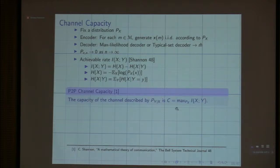And here is the result that had been established 50 or 60 years ago by Shannon. Basically, C is the maximum of I(X;Y), and you maximize over all input distributions P of X, probability mass function, if you will, in qubits.